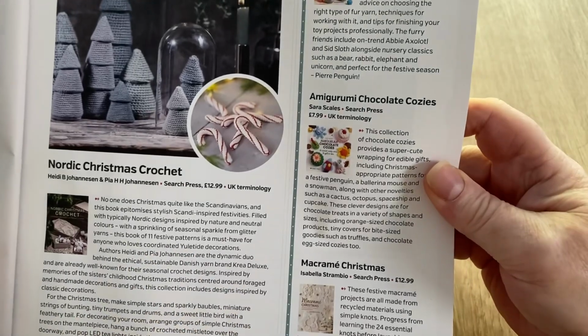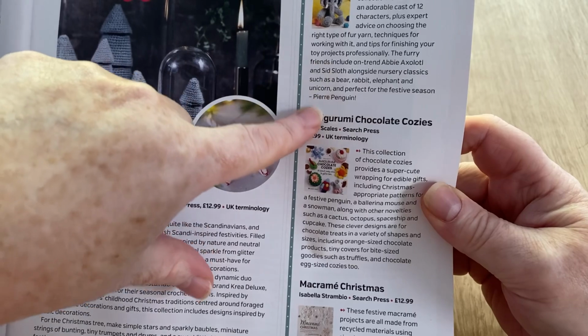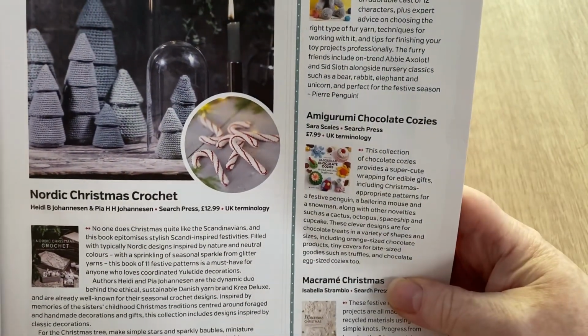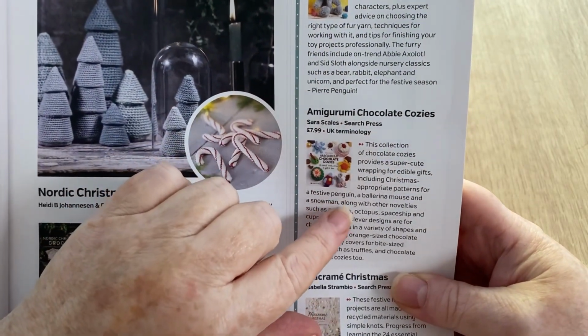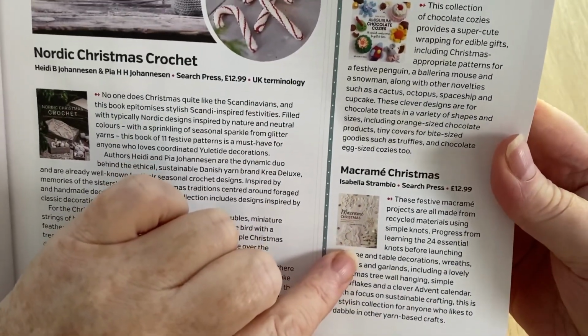So what are the prices? We've got $9.99 for the Furry Friends. If you want to work crochet with fur, that's maybe one for you. $7.99 for the Chocolate Cozies, and the Macrame is $12.99.